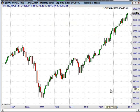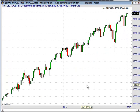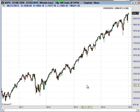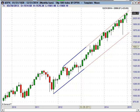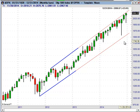Okay, first we'll start with the S&P. Here's a weekly chart. Amazing, isn't it? And here's a monthly chart. Even with the big sell-off we had a few months ago, when you look at a long-term chart like this, it keeps things in perspective about the long-term bull trend that we're in. Just to show you on the monthly chart, nice bull channel, very much in place. From a longer term perspective, I would use this bull channel to define support.